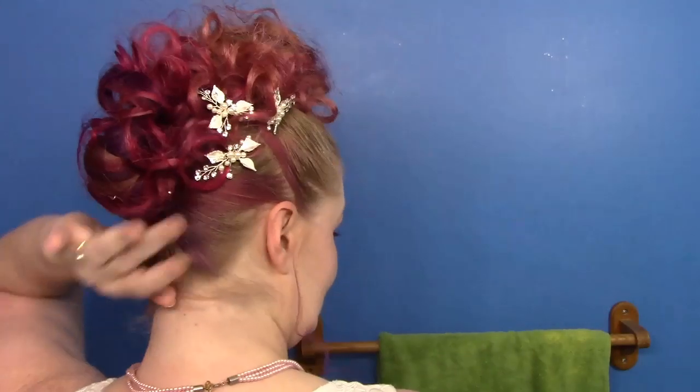I used hairspray. I didn't use a ton of hairspray, but I used enough. So it's not soft to the touch or any of that, but as you can see, it's not gonna move either. And on your wedding day, that's what you want, because you're gonna get down, and you don't want your hair getting all, yeah.